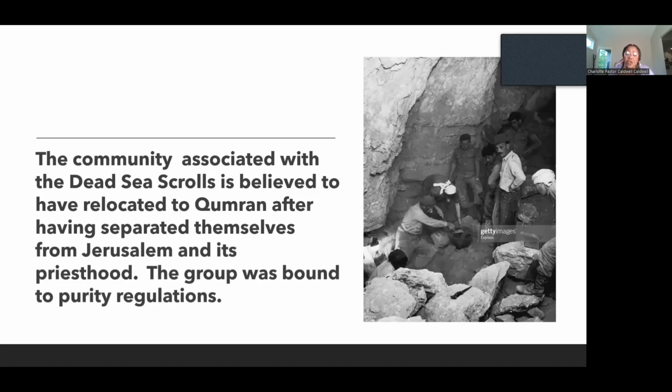So the community associated with the Dead Sea Scrolls is believed to have relocated to Qumran after having separated themselves from Jerusalem and its priesthood. The group was bound to purity regulations. I do have some books and readings on the Essenes. And all I can say is, in order for you to understand, child, they took a bath about everything. You got angry, go take a ritual bath.